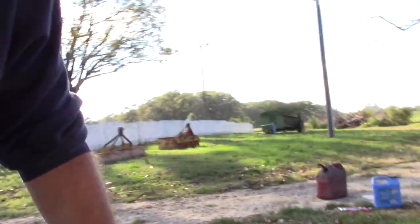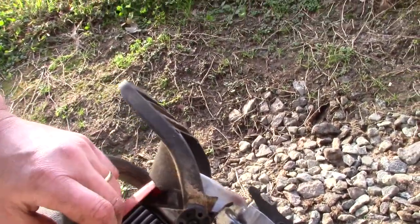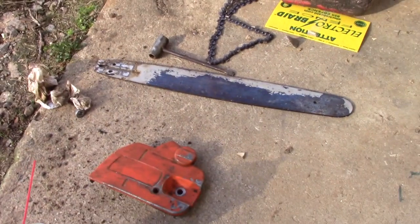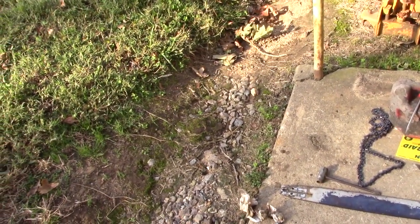Well, another successful small engine repair, my chainsaw. So the chainsaw oiler wasn't working, and I just went ahead and cleaned out the whole thing, and now we've got oil and everything's good. I think I do need a new bar and chain, so I will be ordering that. But other than that, I think we got this guy back to life.